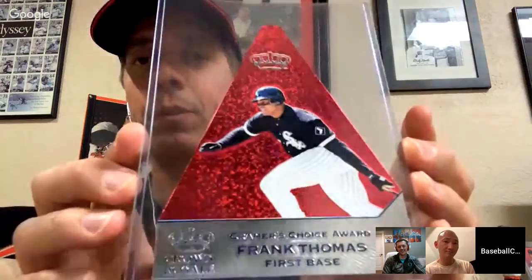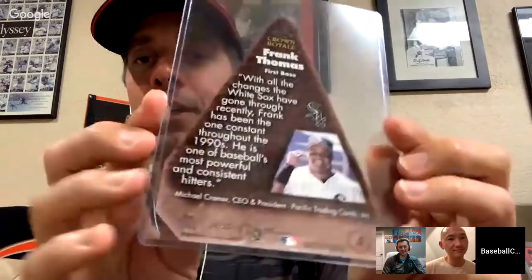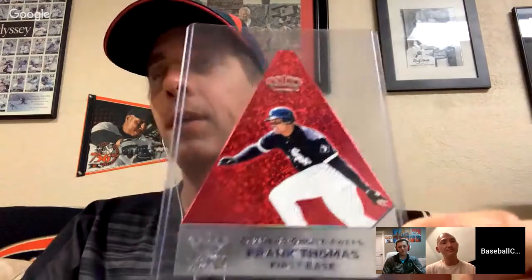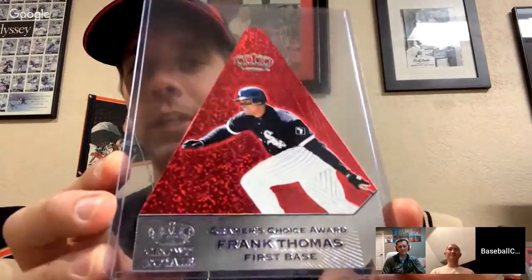Then I looked it up, and one sold on eBay, the same card, for $325 back in February. That's amazing. So this is a monster card. Must be very tough to find. And I think about when I showed this off in a couple of groups, three or four huge Frank Thomas collectors asked me, is it still available?